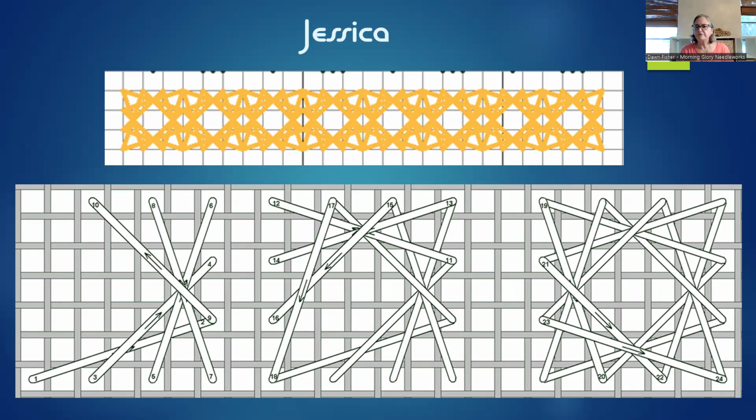Then you come up at 5, which is 2 threads to the right of 3, go down at 6, which is 2 threads above 4. Now that is the total height of the stitch. Then you come up at 7, which is 2 threads to the right of 5, and go down at 8, which is 2 threads to the left of 6. And you're just going to continue around that way.